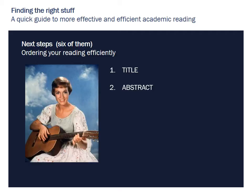Almost all journal articles have an abstract, which is a summary of the whole article. And for academics, this is often the hardest thing to write, because this is where they have to summarize 7,000 or 8,000 words into just 100 to 300 words. And so what it actually means for you, however, is that they've done all the hard work already.